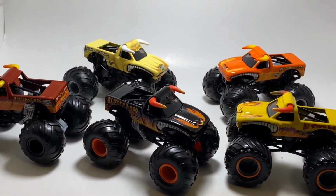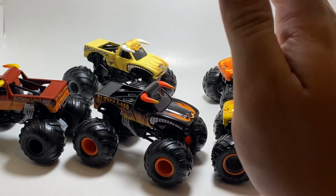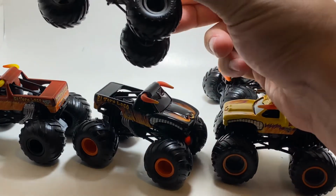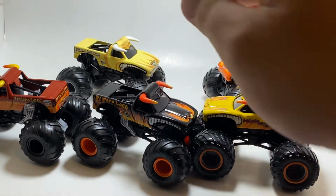Alright guys, so here they are, all out of the packaging, and I gotta say, this has to be a customizer's dream pack because you have a ton of old school tires to use, and not only that, but most of these engines are painted. Now, I just want to say that we've seen a couple of these trucks earlier this year, and obviously since Spin Master took basically the license. So this year, brand new was El Toro. Brand new was Bulldozer.